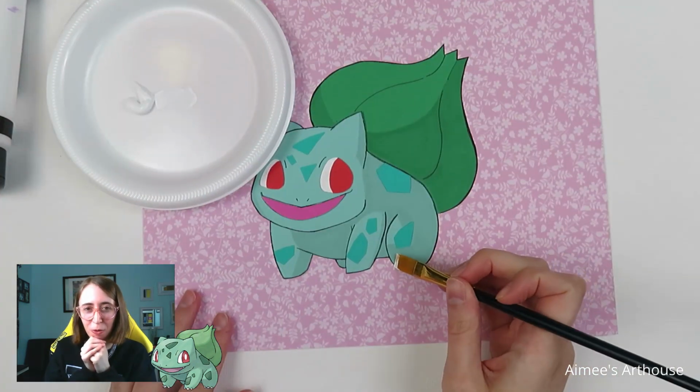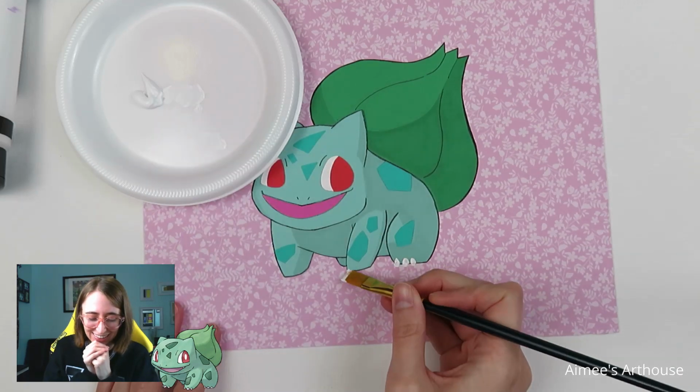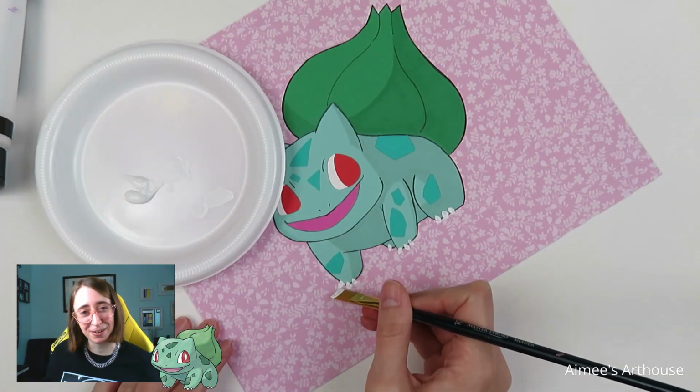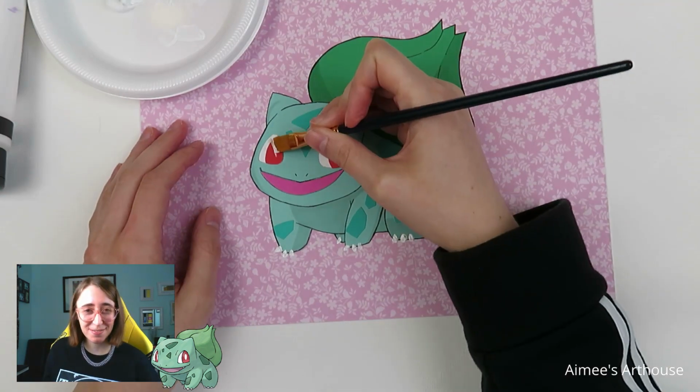I also really want to make Vaporeon soon in terms of water type Pokemon, but you never know with me. I might change my mind and pick up something different, or if I have a rough day, I pick something really simple to make, but they will get done. I will finish this Pokédex.